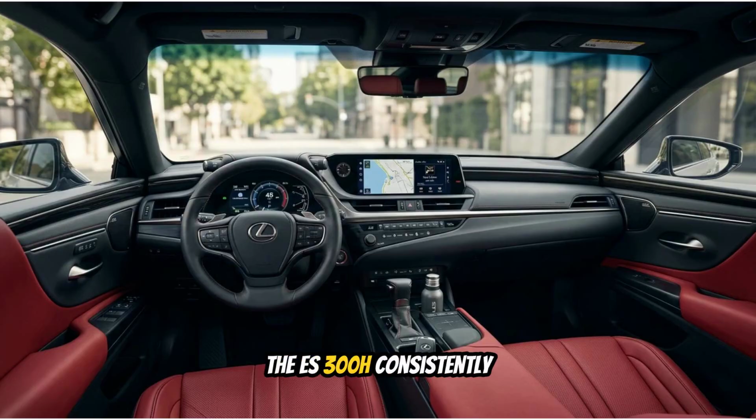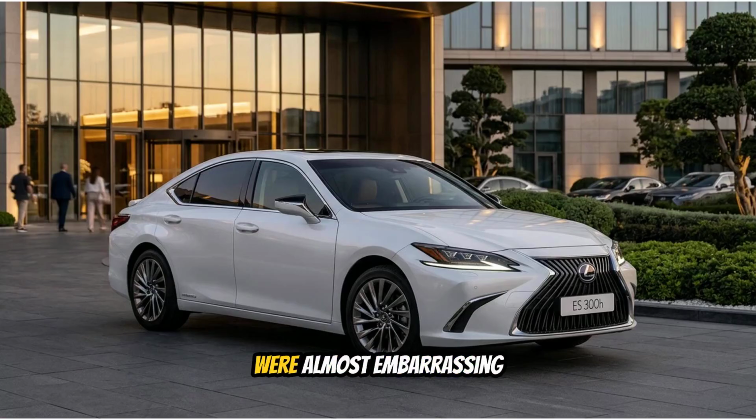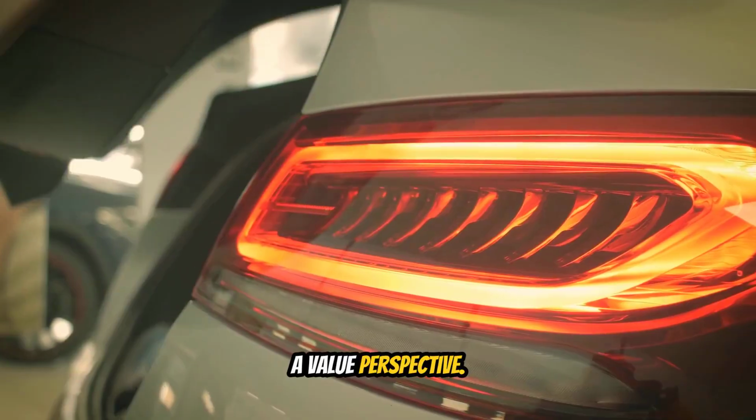The S300h consistently ranked as one of the lowest cost-to-own luxury vehicles in its segment, beating European competitors on repair frequency and severity by margins that were almost embarrassing for those brands. Here's where the S300h story becomes genuinely fascinating from a value perspective.